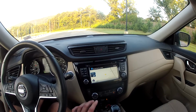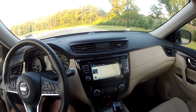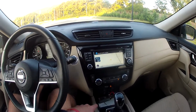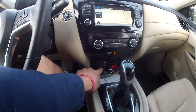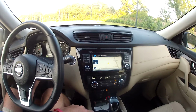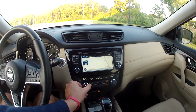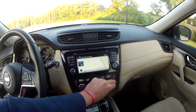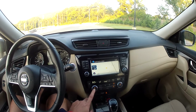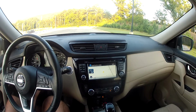No Apple CarPlay or Android Auto, which kind of stinks, but you can Bluetooth your phone audio, all that good stuff. Plus you've got an aux input, so that's nice. Dual zone climate control, where each side can adjust their temps how they want it. It's been a very good climate control system. It has extremely cold air and good heat.